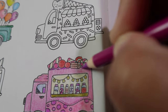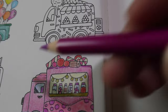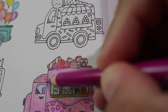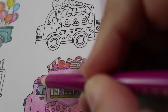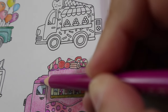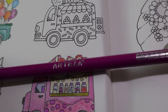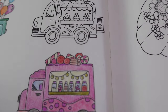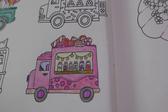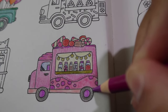That's the end of the colour along with me. And as you can see, this van turned out beautiful. It reminds me of a sweet shop, but without being a traditional sweet shop. And I'm so glad that this was actually drawn, because what a fantastic idea. I'm not sure if it's really out there in the world or not, but wouldn't a sweet van from door to door be such a brilliant idea? I think someone needs to get on that, don't they?